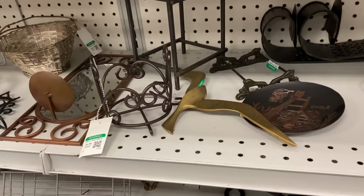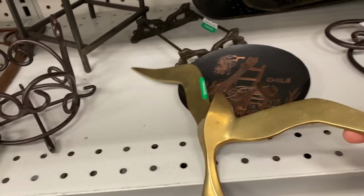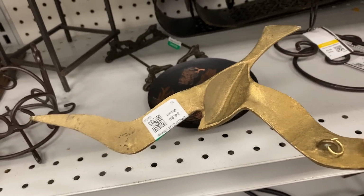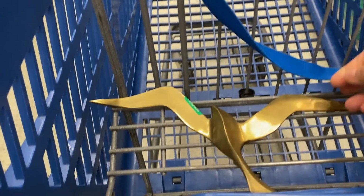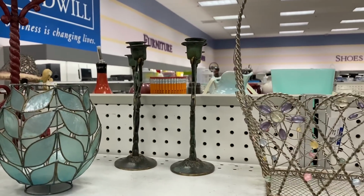These brass birds are so cool when you have them in a trio. Sadly, I looked all over the store and I only found this one, but because it did still have the original hanger on the back and it was a good price, I decided to go ahead and pick it up. Maybe someone wants to add a single one to their collection that they already have. I'm telling you, I got the thrift radar from that.